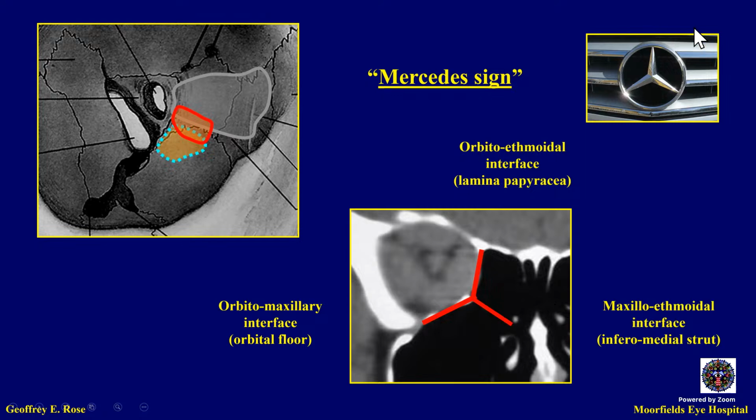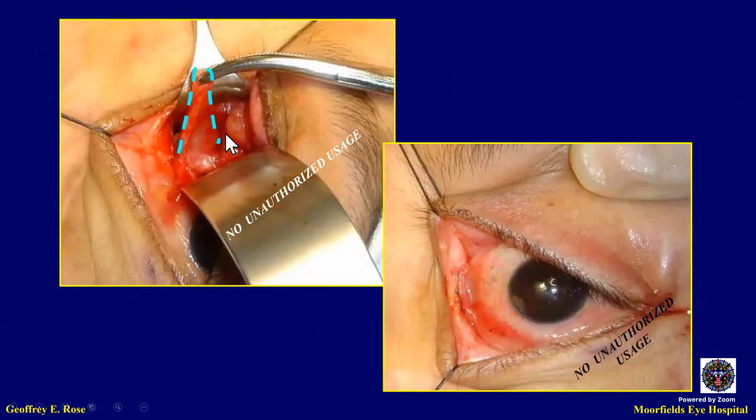And then the third arm of the Mercedes sign is the maxilloethmoidal interface, which is the inferomedial strut between the ethmoid complex and the maxilla. And to get a maximum decompression of 180 degrees at the apex of the orbit, you need to remove this right back to the annulus, this right back to the back of the maxilla, and this area, the back half of the inferomedial strut between the two. And we take out the periosteum if it's tough. And closure is very easy, just 2 soluble sutures to hold the plica next to the caruncle.